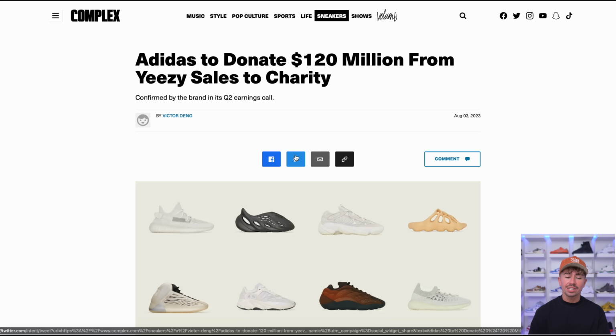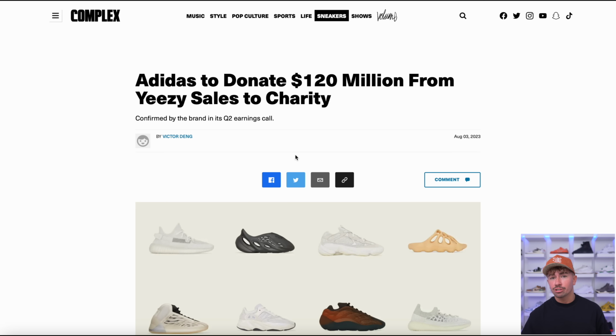Another little piece of information from Adidas's Q2 earnings call: Adidas to donate 120 million from Yeezy sales to charity. This donation alone would be from the June Yeezy Day that we just saw. They also stated that they would potentially donate more, just depending on how the future Yeezy releases go.